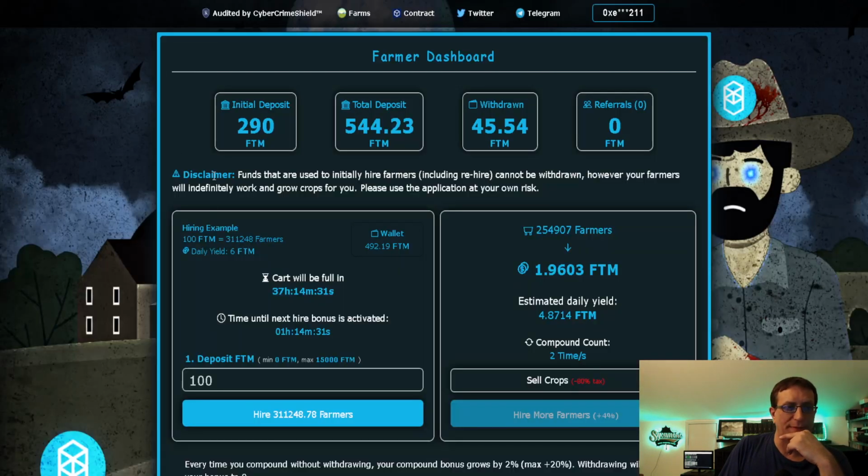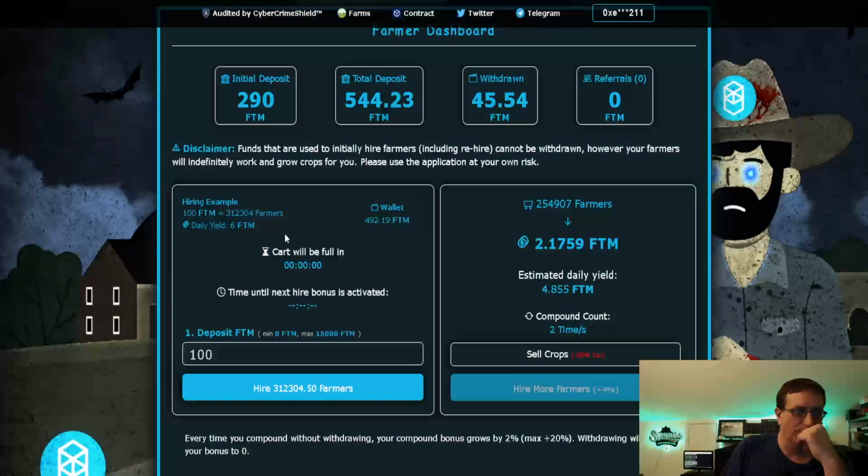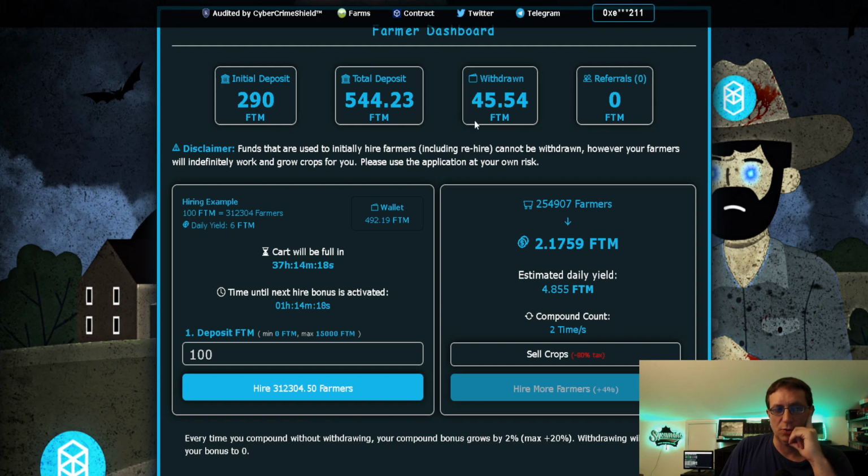Now, if you remember, I've got the Phantom Crop Farmer, and that one I started with 290. As I've been compounding, this is what it is with my initial plus the compounding together, and this is what I've withdrawn. So this one is going to take a good long time.